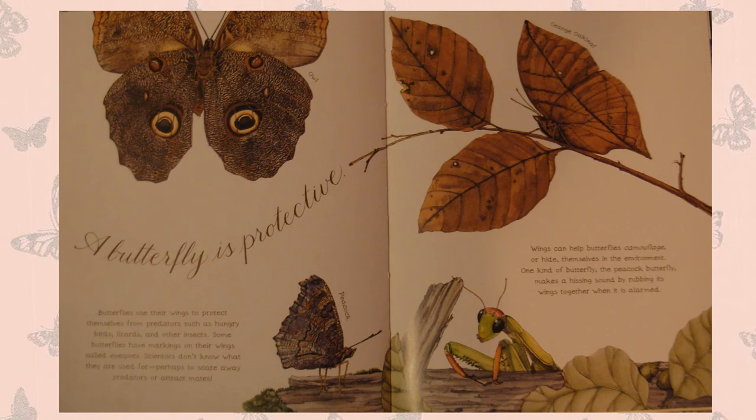A butterfly is protective. Butterflies use their wings to protect themselves from predators such as a hungry bird, a lizard, or other insects. Some butterflies have markings on their wings called eye spots. Scientists don't know what they are used for, but perhaps to scare away predators or attract mates. Wings can help butterflies camouflage or hide themselves in the environment. One kind of butterfly, the peacock butterfly, makes a hissing sound by rubbing its wings together when it's alarmed.